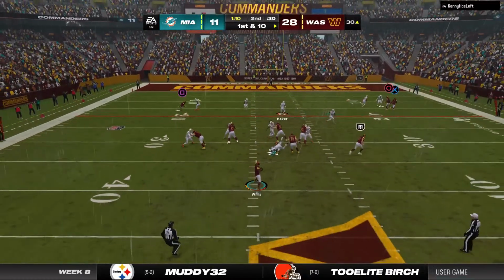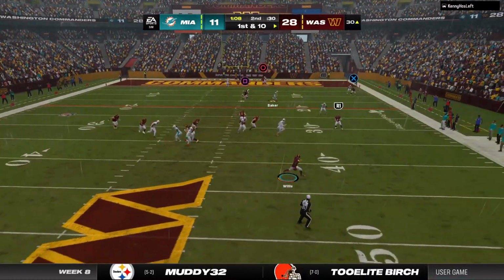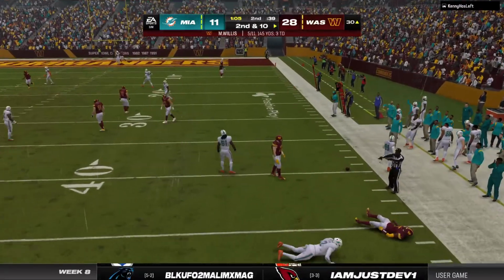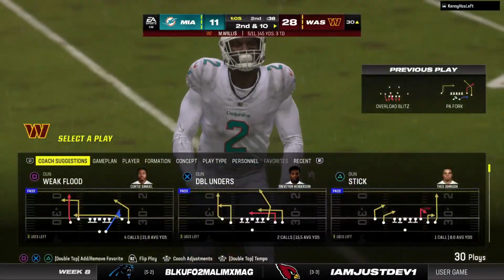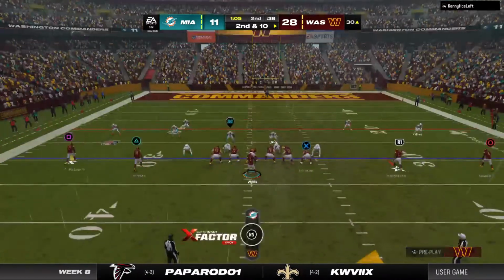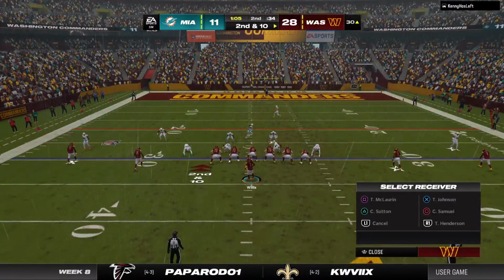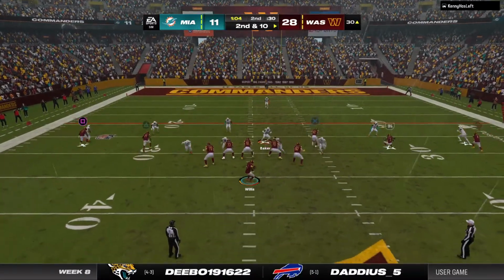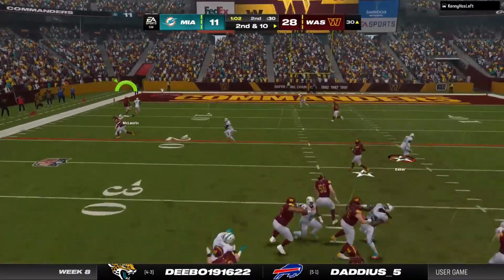Here's Willis now off the play fake. Eluding the pressure right. Oh, the ball comes out on the hit, but they'll say it's incomplete. They certainly did a nice job improvising there, extending the play, hoping someone would come open downfield, but they never did. Throwing again on 2nd and 10, it's Willis.